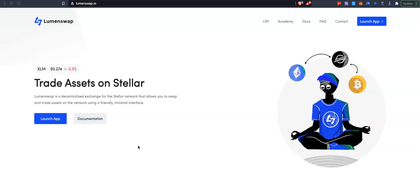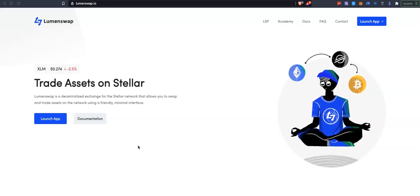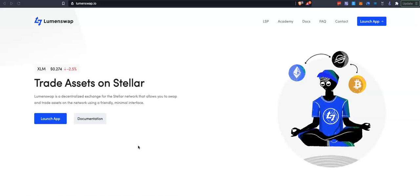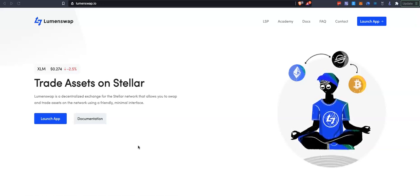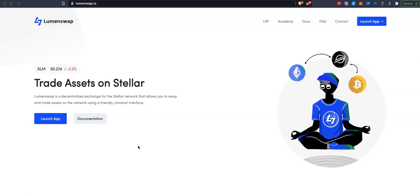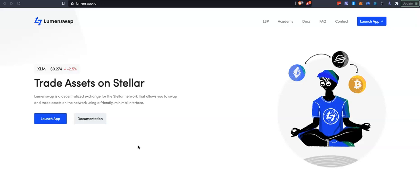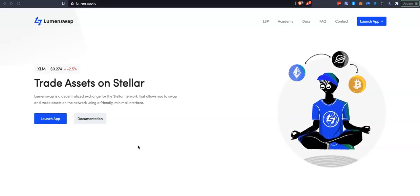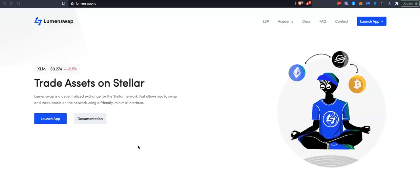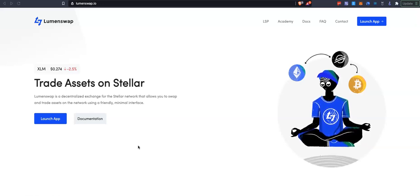So firstly, the disclaimer, this is not financial advice. I'm not a financial advisor at all. I'm a passionate student in cryptocurrency and blockchain technology, and I just like to share what I find with other people. Also, I've just joined Lumenswap as an ambassador to help spread the word out into the wider crypto community about exactly what this project is all about.